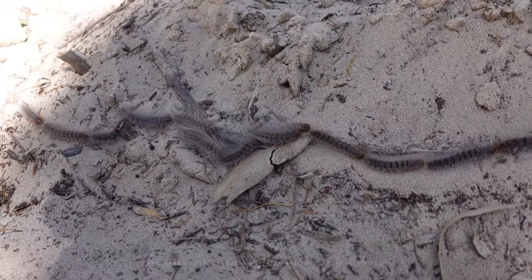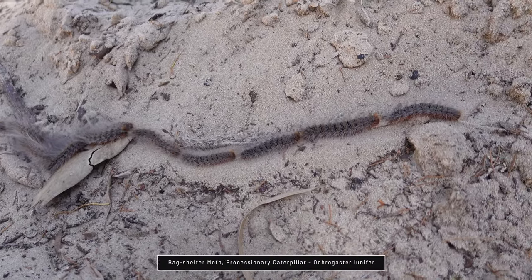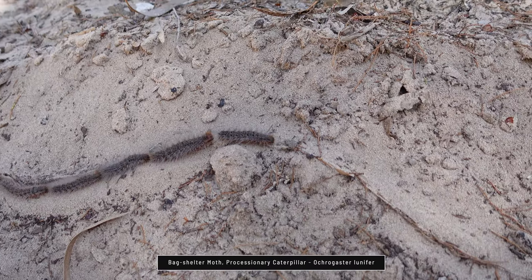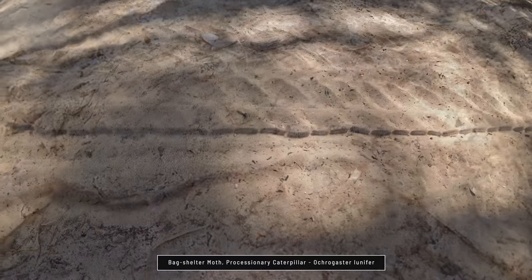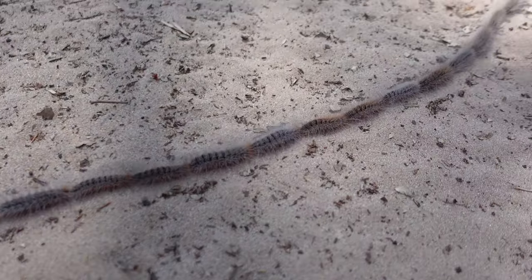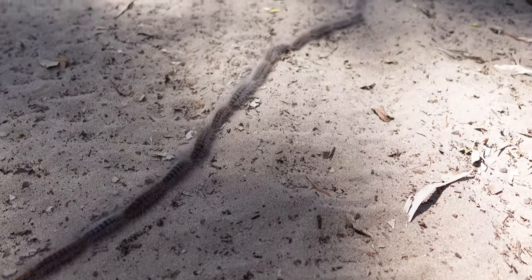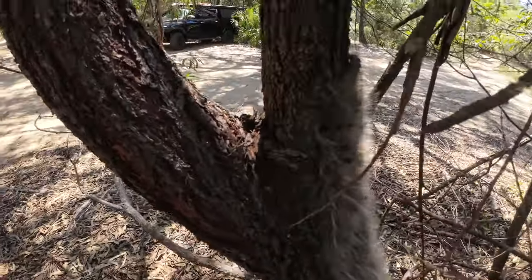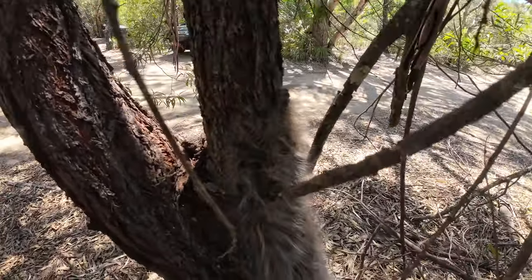Check out what the kids found. Processionary caterpillars are weird, hairy, grub-like creatures. The larvae of these insects follow each other in chains, head to tail, and are known as bagshelter moth. Each caterpillar is covered with millions of long, fine hairs that are very brittle and sharp. In most people, these produce a highly allergic reaction, so I would not recommend touching them.